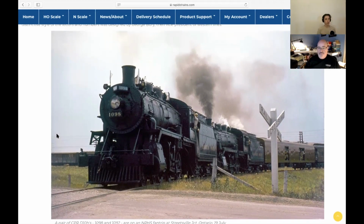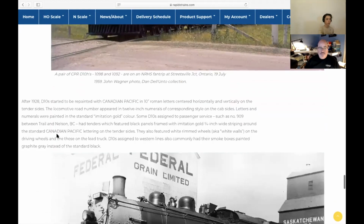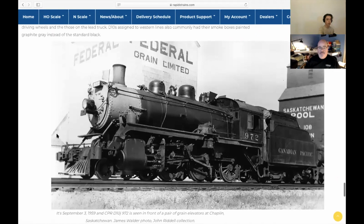And the thing about that is you're talking about the road names. You see Canadian Pacific with both up and down in the same class. So it's just really odd that you see that. Yeah. Next photo. Here we go.